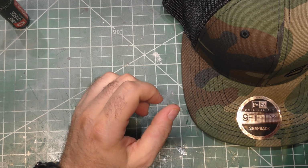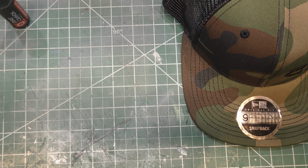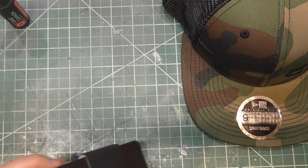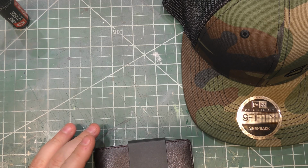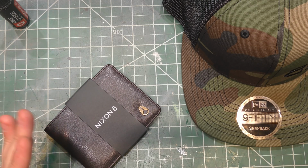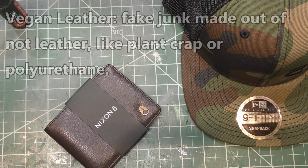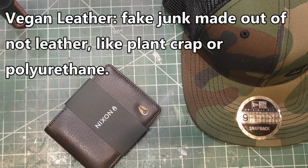But next, we have something that I equally probably will not like. Nixon Cape vegan leather wallet. Let's talk about vegan leather. What in the almighty fuck is vegan leather? What does that even mean? Oh my god. It even says on the card, this one is, in quotes, vegan, so you won't get canceled pulling it out in front of people.